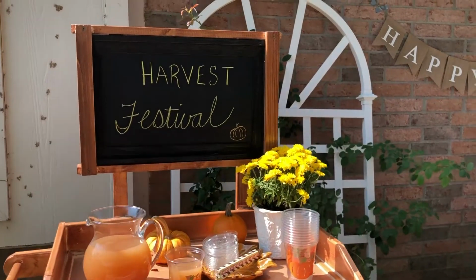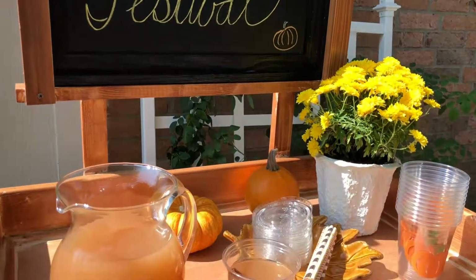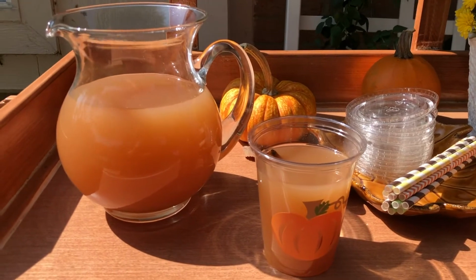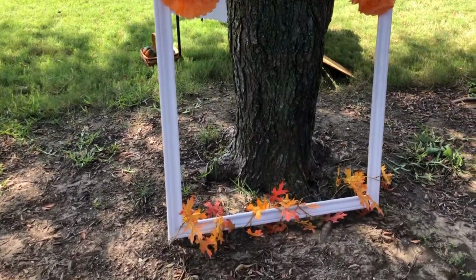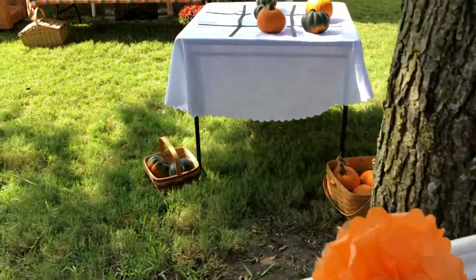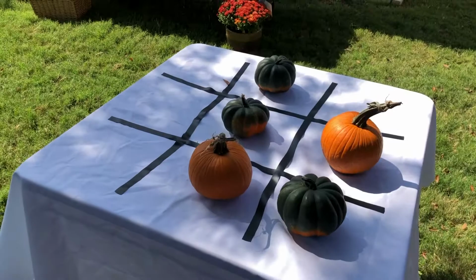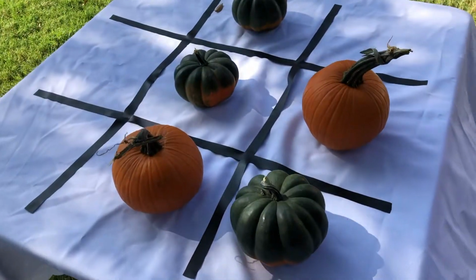For my Harvest Festival, I used my bar cart as a drink station for the apple cider with Harvest Festival on the chalkboard. Fun fact, my dad built this bar cart for me. How cute are these little pumpkin cups? I had a frame with fall decor set in the yard for photo ops. That's always such a fun thing to do at a party. I set up a card table for Tic-Tac-Toe using just electrical tape and some pumpkins for each player.